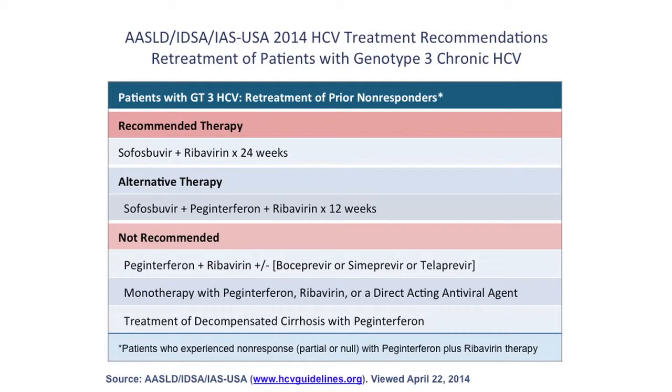Now, for non-responders, it's sofosbuvir and ribavirin for 24 weeks. An alternative therapy is sof, PEG, and ribavirin for 12 weeks. Now, it's interesting that, although simeprevir is not recommended, there are some people using it. It has to be absolutely made clear that simeprevir is not to be used in genotype 3 patients.